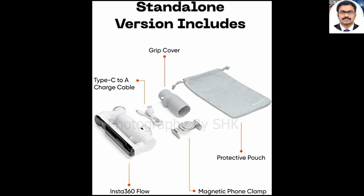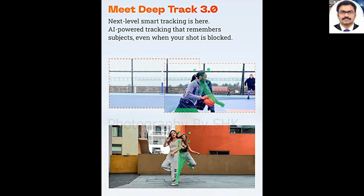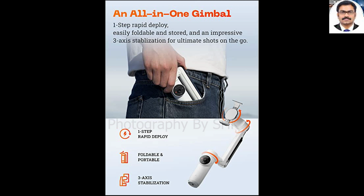Flow's gimbal design paired with Insta360's leading AI tracking technology Deep Track 3.0 enables Flow to follow subjects in real time, rotating to follow the movement of the subject and framing shots automatically for creators. Flow's person re-identification continues to track the same person throughout a recording even if they are blocked from view, and all-angle tracking continues tracking as the subject's shape changes.